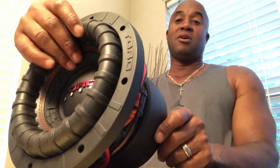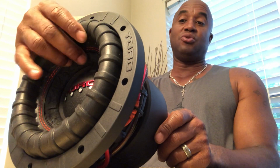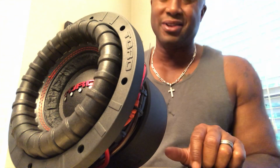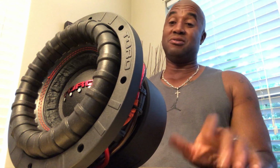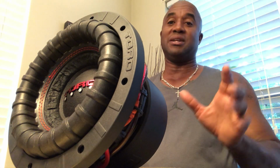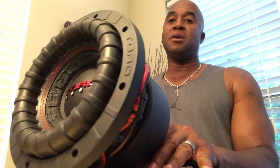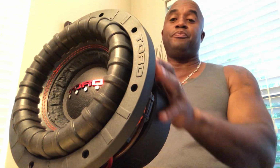But this is Kevlar. They're trying to minimize how long it would take for that to happen. We're talking years, not months and days. So we're talking about years before it breaks down. By that time, you'd have bought a whole other subwoofer anyway if you're a true bass head. So they put Kevlar inside this cone.